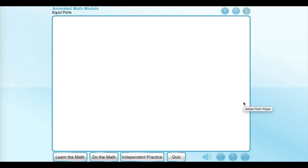Oh, I got a message here about Adobe Flash Player. You might get this message, you might not. It's telling me to click. Yeah, I'll allow it because I want to see the video. I want to see the lesson.